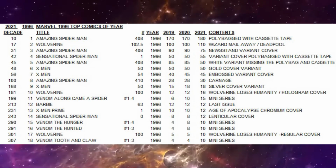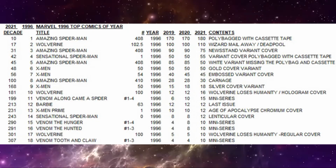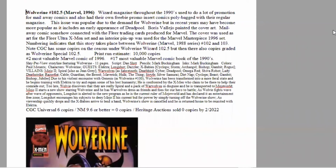And now we get to number 2. This is a real unique book on our list. Wolverine 102.5. Now, Wizard Magazine used to do promotions of comics in the 1990s for mail-away comics. And they had their own freebie promo inserts, sometimes also in their polybagged versions of the Wizard Magazine. So there's actually 2 versions of this particular comic, and it's hard to tell which one is which. And even the Overstreet price guide only lists 1 version, so we're using their price.